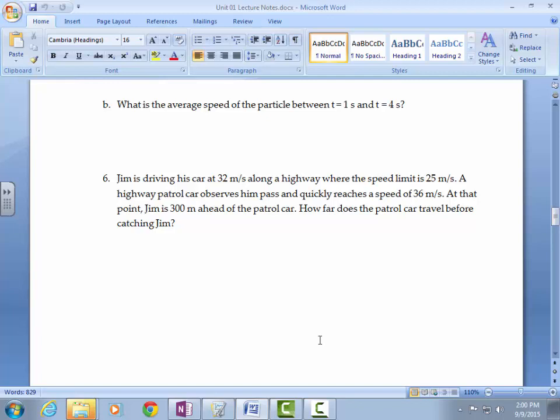Jim is driving his car at 30 meters per second along a highway where the speed is 25 meters per second. Highway patrol car observes him pass and quickly reaches the speed of 36 meters per second. At that point, Jim is 300 meters ahead of the patrol car. How far does the patrol car travel to catch Jim?